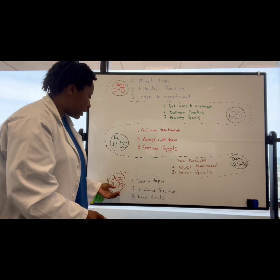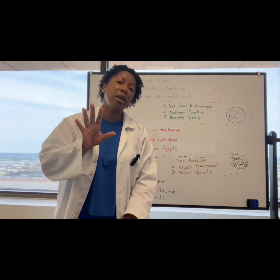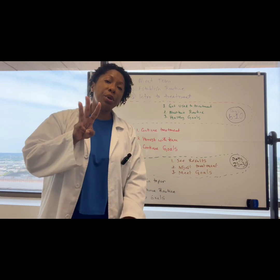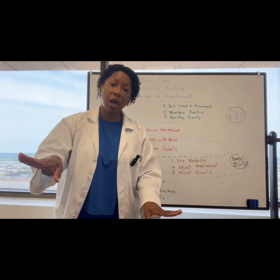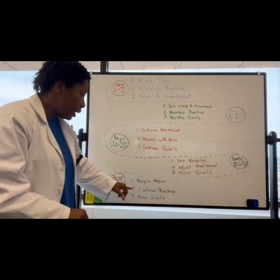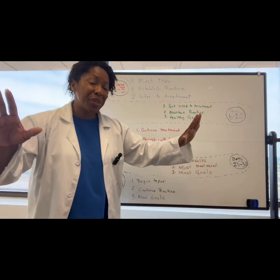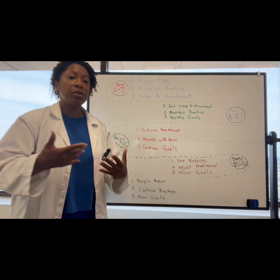Now let me go back. This last portion of the time, we are beginning your taper. We're going from 5 days a week down usually to about 3 days a week, and then 2 days a week, and then 1 day a week, and then you're stopping your treatment, okay? So those last 6 treatments are a taper. And then you're going to continue whatever routine you have going that has helped get you here. Again, remember, what got you here is going to keep you here.